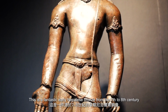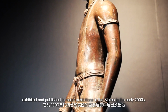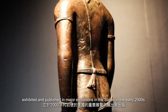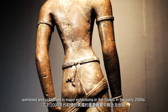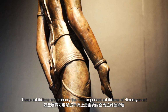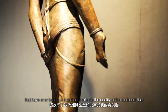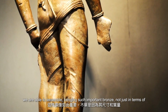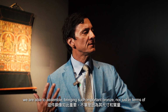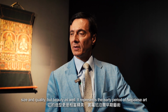This is a fantastic bronze from the very early Nepalese period, 7th, 8th century, exhibited and published already in a major exhibition in the States in the early 2000s. Probably the most important exhibition of Himalayan art that was ever put together. So again, it reflects the quality of the material that we were able to assemble, bringing such an important bronze, not just in terms of size and quality, but also just beauty as well.